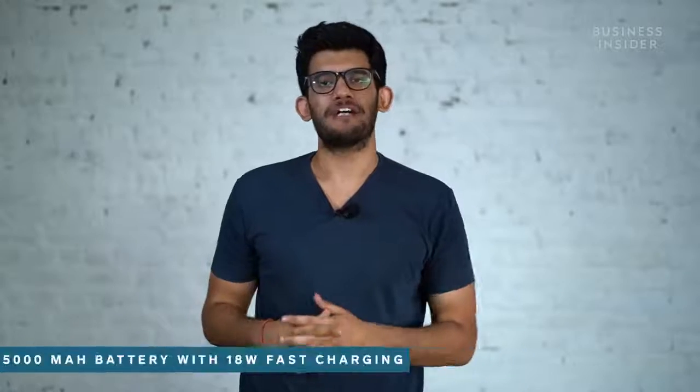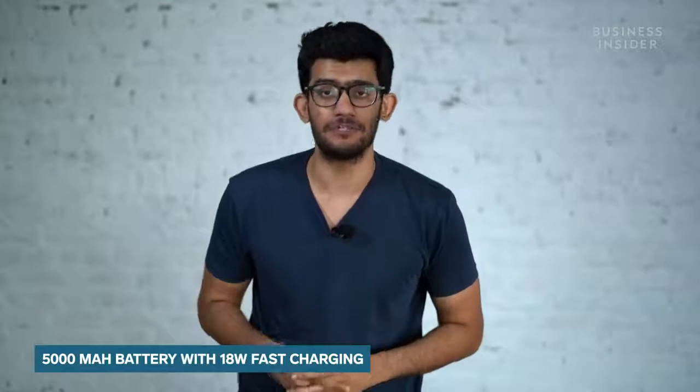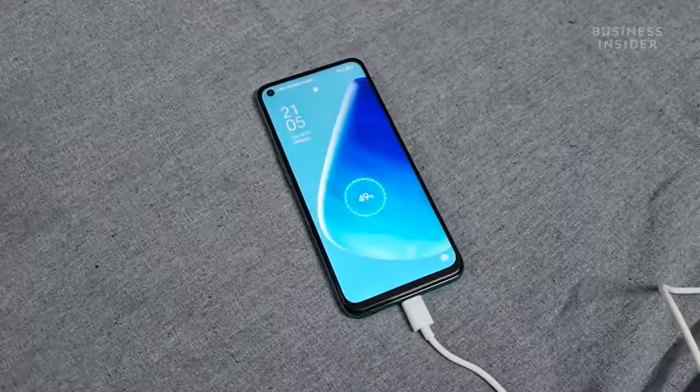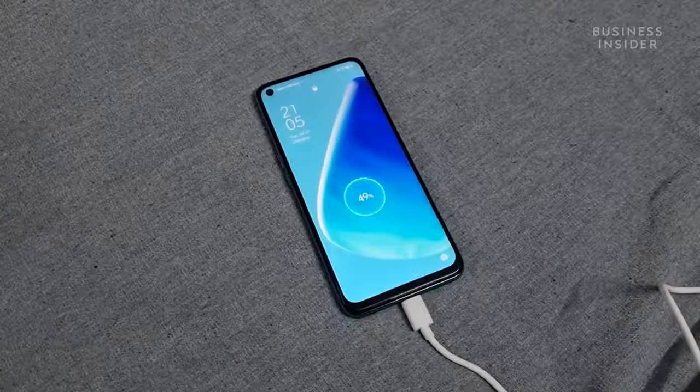The Oppo A74 5G packs in a massive 5000 mAh battery. This massive battery should last a typical working day. The smartphone also supports 18-watt fast charging.